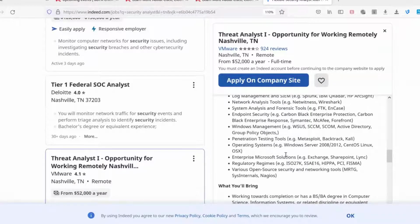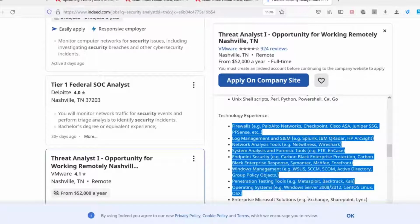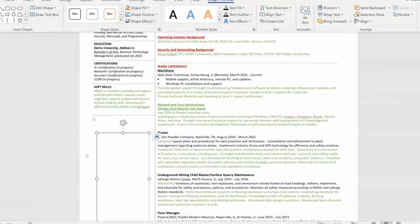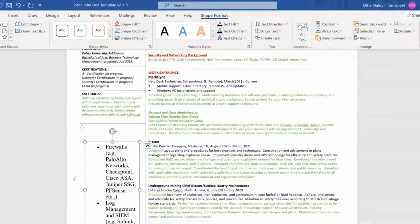Okay, so this is a nice little candidate. It has the penetration testing, Windows management, Active Directory, group policy and objects, Exchange, SharePoint, regulatory stuff. So we're just going to use this as an example. So now I have it copied, I have it pasted in.